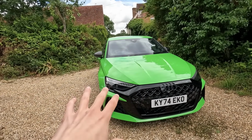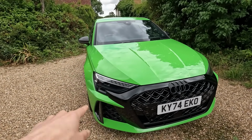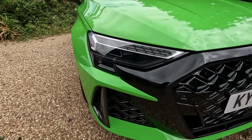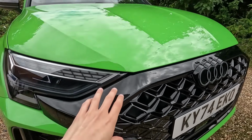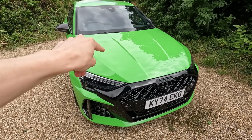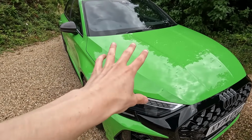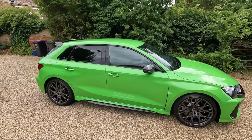So Kyalami Green, which is actually surprisingly a no-cost option. It's a solid paint, and as part of the Carbon Black pack, you get things like carbon down here, more gloss black parts, and the Audi badge is now in the more unique gloss black. We're going to pop under the hood because you know what's under there: a 2.5 litre 5-cylinder, 400 PS. Absolutely insane.